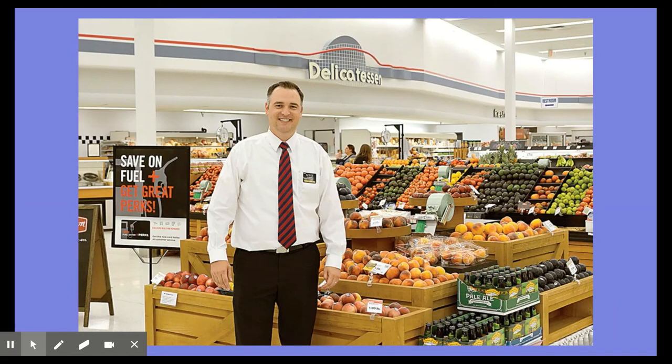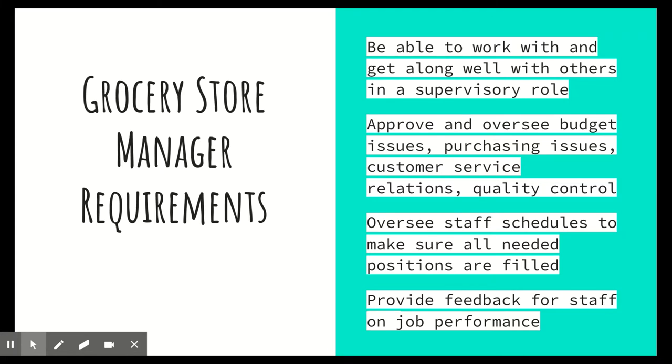So you might be able to recognize the manager. He might be wearing a slightly different uniform from other people, right? In this case, this man has a very professional uniform on. He's got his button-down shirt, he has a tie, dress pants, his belt, and he's got typically a name tag that will say their name and then manager. So you know exactly who it is, who is the manager.